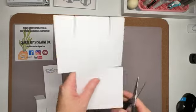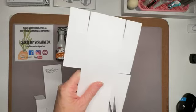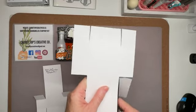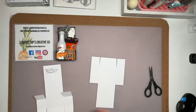Yeah, I always like making special treats for the kids in the neighborhood. Not all of them get it because I don't know all the kids in the neighborhood, but the neighbor kids and stuff that I do know, they get special treats.